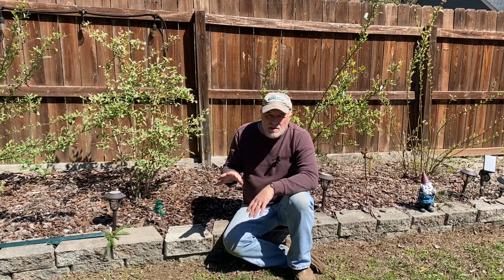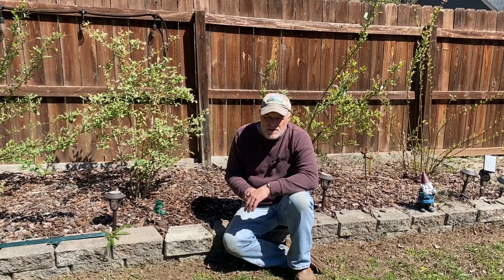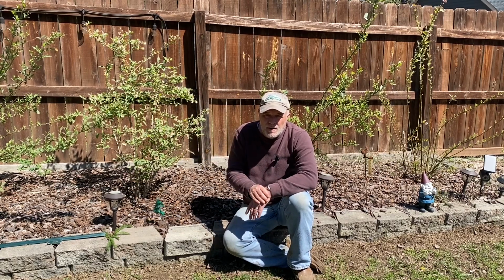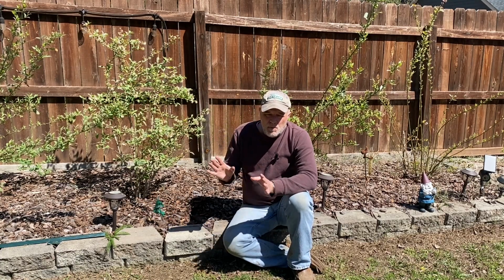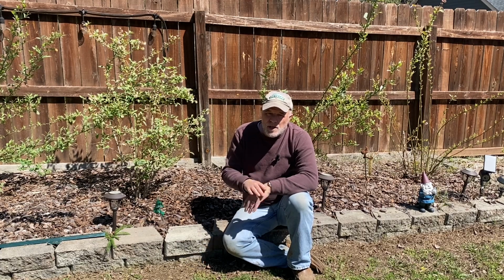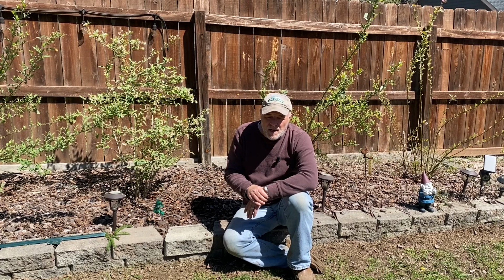Now, last year, I made the mistake of not getting out here in time and picking these, and the birds got them. In fact, I came out here one day and there was a robin just sitting off one of the branches and just chowing away. So I came out here, picked what I could, but the birds got a lot of them. So I just got to do my due diligence this year of coming out here and picking these.